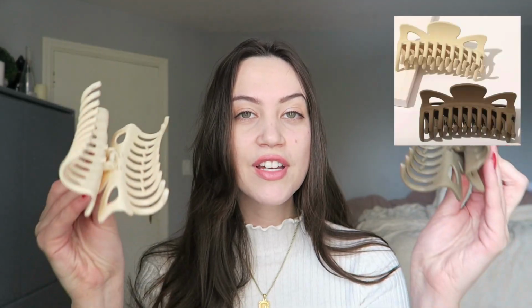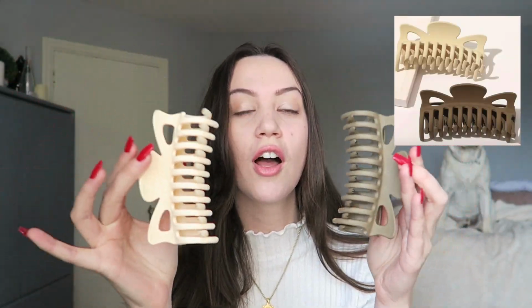Here we have another accessory, two of these huge claw clips. It takes a massive claw clip to keep up all my hair. So when I saw these, I knew they were meant for me. I always use this when I'm at work, I'm a waitress, keeping my hair and my face is really important. And yeah, I love using these. These very well might be my favorites from the entire haul.